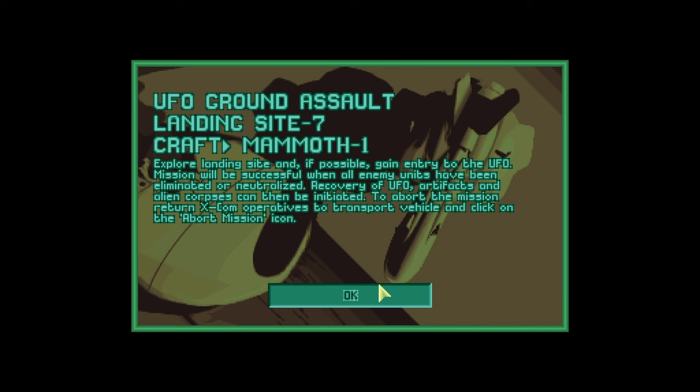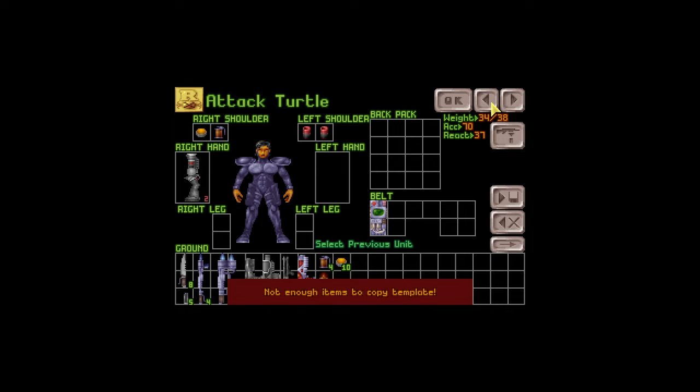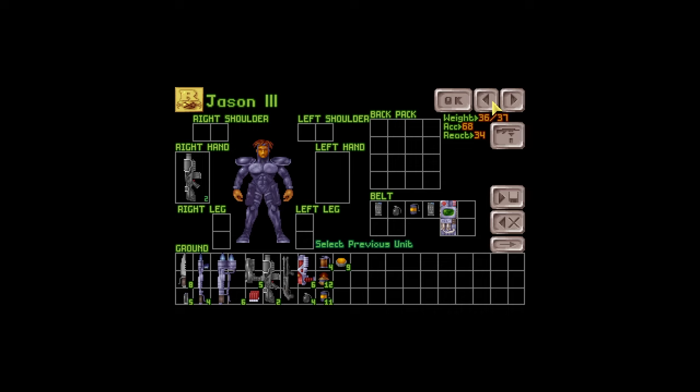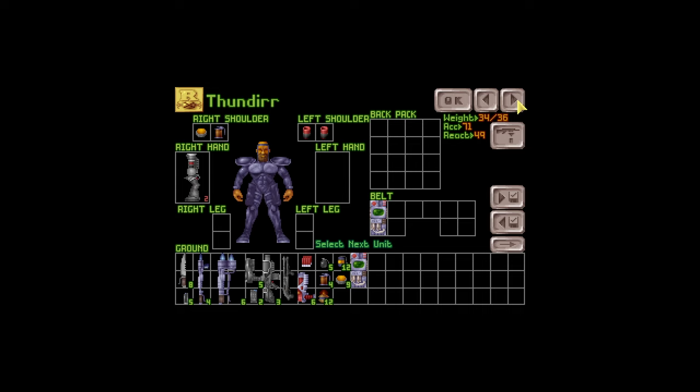Alright, well, hey, a landed UFO, and quite some rookies to get some experience with as well. I'm assuming this is probably going to be floaters of some form. Attack Turtle and Thunder as grenade launchers. Yeah, sure. Wow, these loadouts are completely not working. Save that. I don't know if I even bothered updating it. Yeah, that's all fine. That's all okay, and as far as weight and capacity goes, looking good.